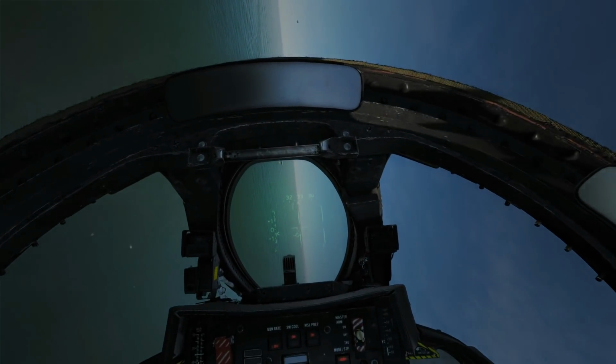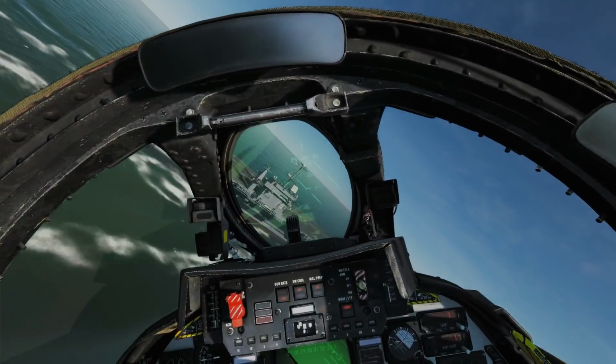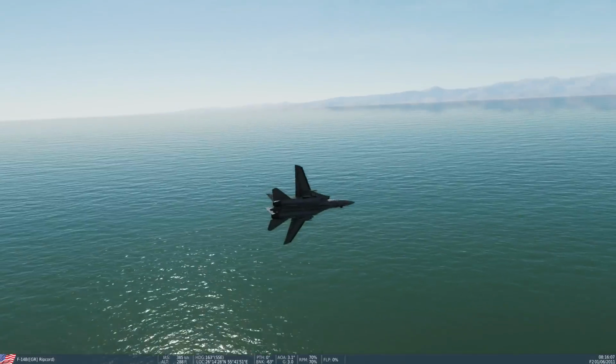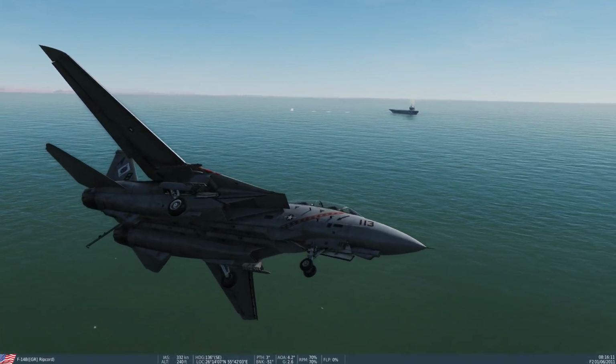Intersect. Oh, I'm gonna hit him. I'm gonna hit him! Shit! I hit the bloody carrier. Bollocks. Right. Don't hit the carrier. I hit the antennae on the top. I was trying to get the LSO.